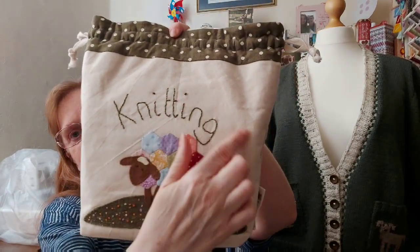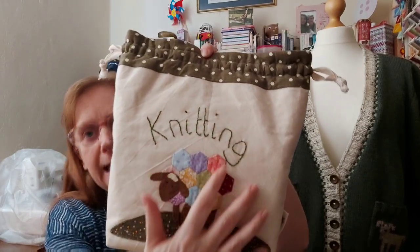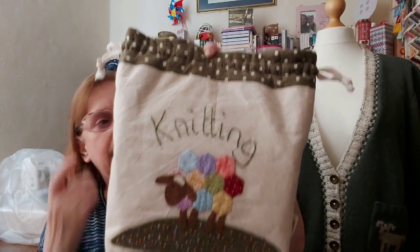Now, as you see, I have hand embroidered here "knitting". I could put "crochet", I could put somebody's name, I could do anything. But what I am going to say is, when I do open the shop, obviously the ones with the handles will be just uploaded when I make a few, and so will all be the others.